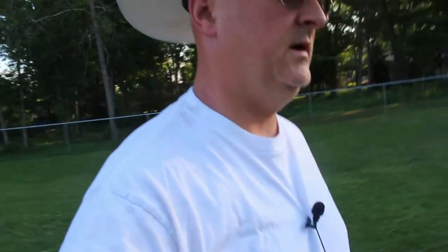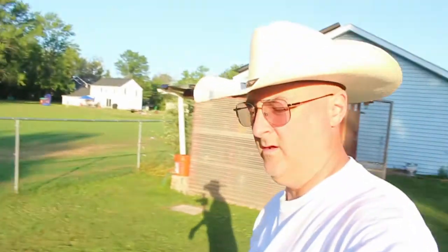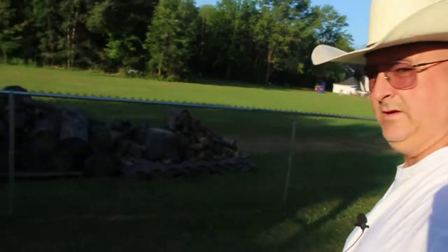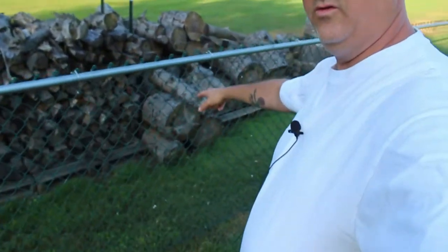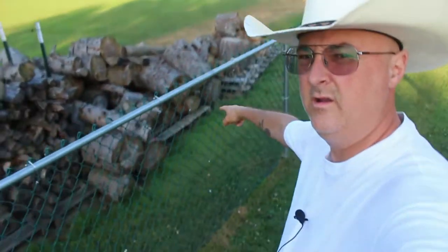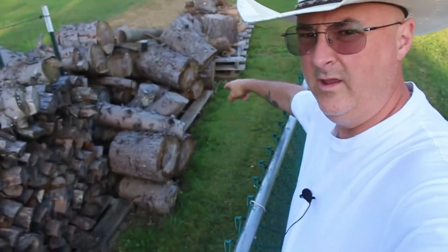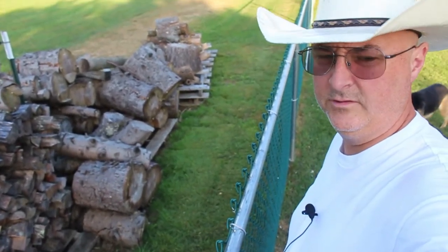Couple other things going on here. Got a lot of firewood I'll show you. We gotta split it up. It's a nice morning out here on the homestead. It's about 7:30 right now. All right, so you can see all the wood we gotta split way over there. And for CJ, yes, I am using a hydraulic log splitter. I am not splitting all that by hand.